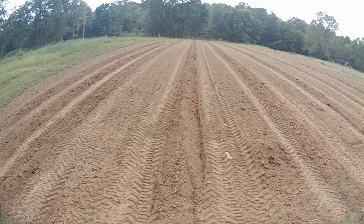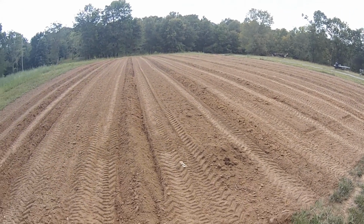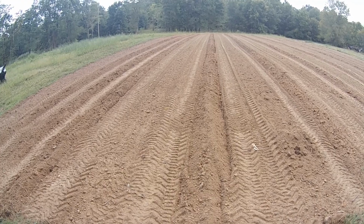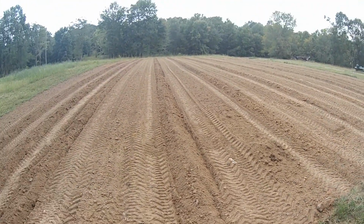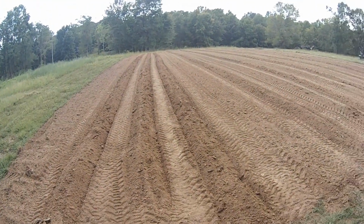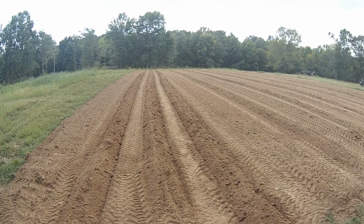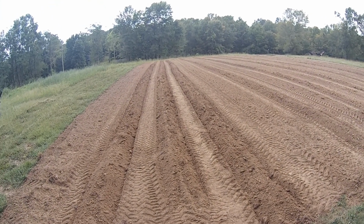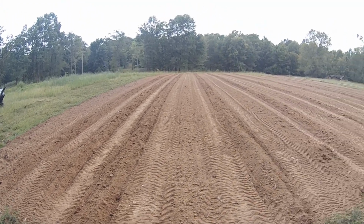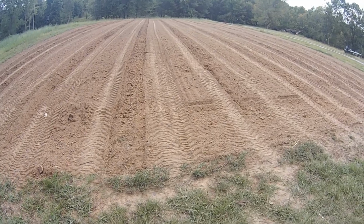We got 7 of them. 1, 2, 3. We got 7 of them spaced out nice and wide, real wide. I mean, I can drive a truck through there if I wanted to. And then we've got 3 close together. I'm gonna do some corn next to each other, and then I'm not sure what we'll do on the last row. Corn needs to be closer together, doesn't need to be spread out like that. We'll do beans, mostly beans and peas on these other rows.